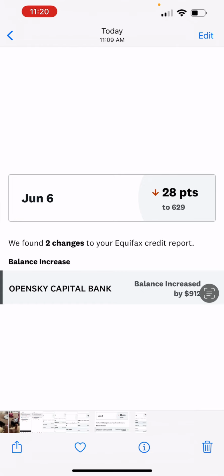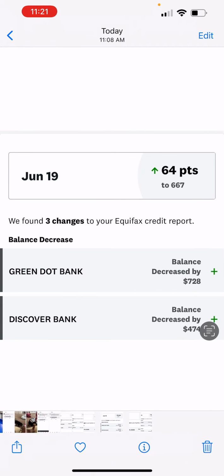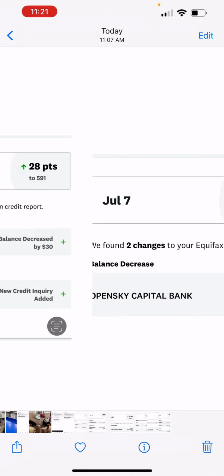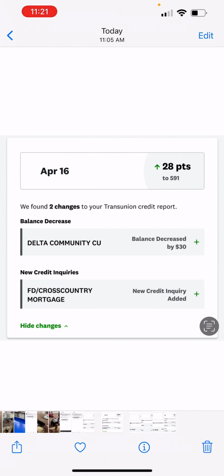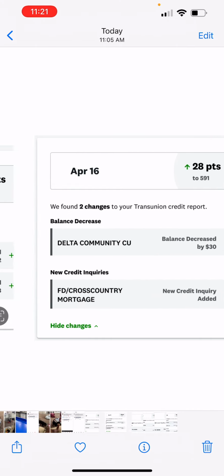So look at this one right here. The credit score dropped 28 points by using $912. Can you see that? Using $912, the credit score dropped 28 points. It probably could have gone down more if they had a higher utilization on other credit cards. You also have to factor in where your credit score is at. These credit scores are not very high. This is more like a higher credit score than what we see here, but these credit scores here are low.